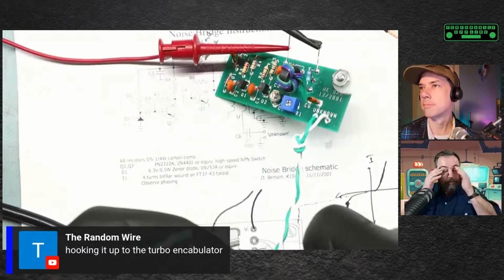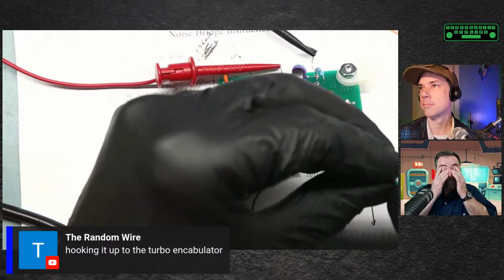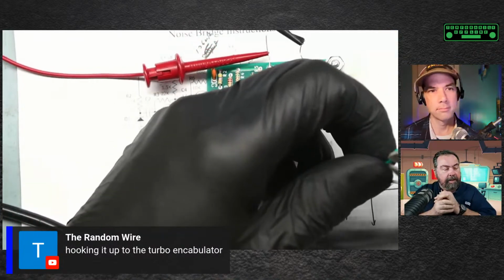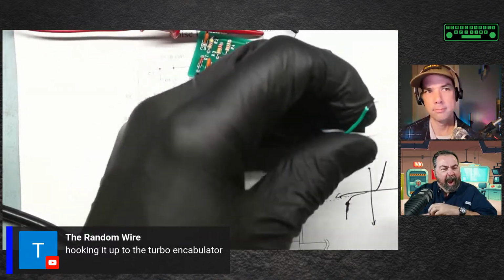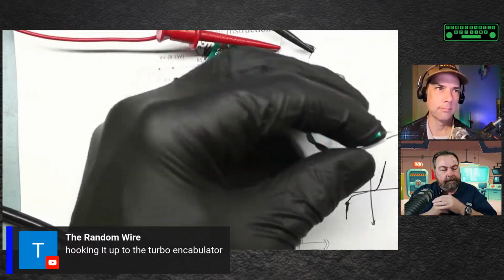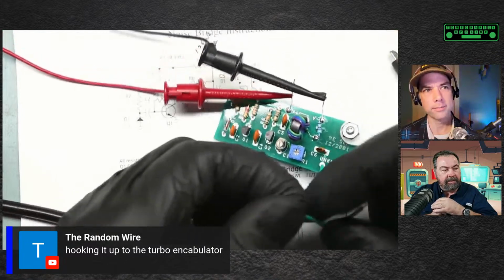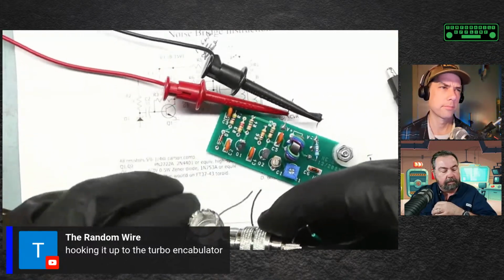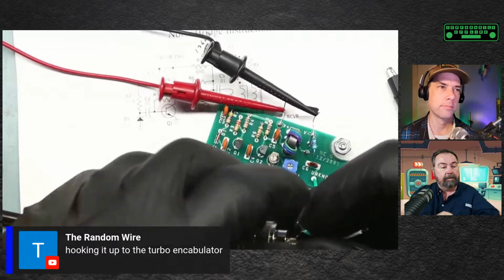I'm sure this long twisted pair is probably not great, but you should still get the noise, right? Yeah. Or do you think that extra capacitance is going to jack up the output? It's HF, so probably won't be a big deal. Okay.